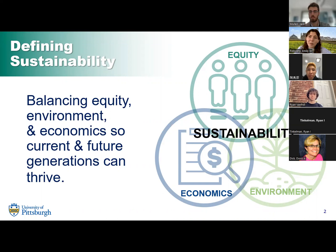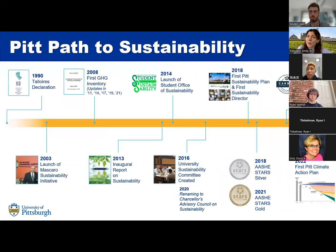And that current and future generations portion is really important for us as a higher education institution, as that's our mission as well. So a little bit about Pitt's path to sustainability. It started more than 30 years ago at this point. We were one of 22 universities globally to sign the Talloires Declaration, which was the first recognition of the importance and role that higher education can play in addressing the climate crisis.